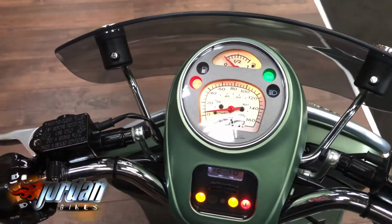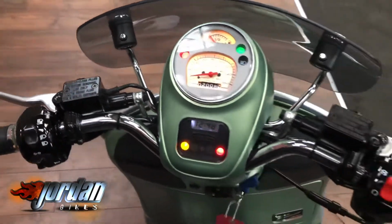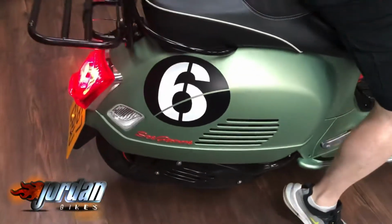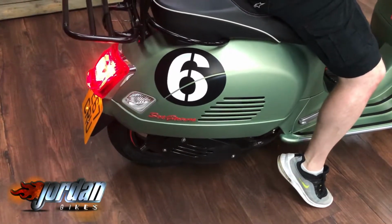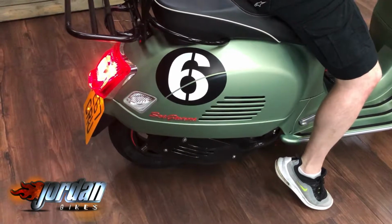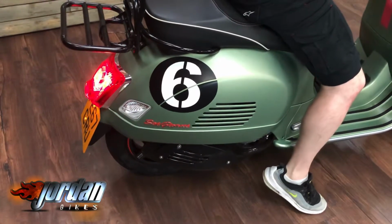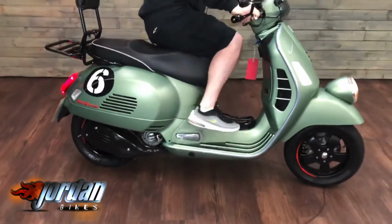Look at that. Wow. Let me get my hand out of the way and I'm going to give it a start up. I'm going to sit on this because of the power. Oh. Beast. ABS as well. Finished off in mint.